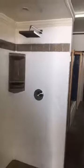This one's got a tile break in it. We put 2 lights in it, and then we have the crown molding, the bigger crown molding actually, there. So this is the tile look. Obviously it's similar to a tile look, but it's not actually tile. It's just one big piece.